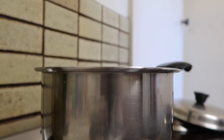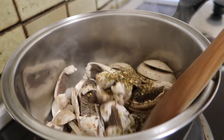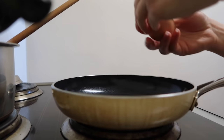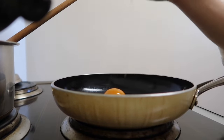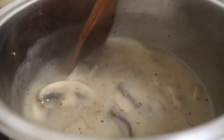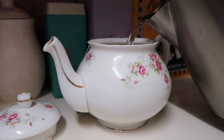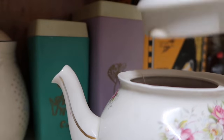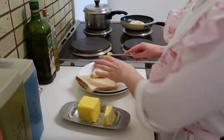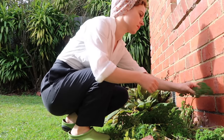Making mushroom gravy, I like to saute the mushrooms in a little bit of butter and olive oil, some Italian herbs, and salt and pepper. I then thicken the mushrooms with a bit of corn flour and water. And I can't forget to use some of the beautiful fresh parsley from our garden.